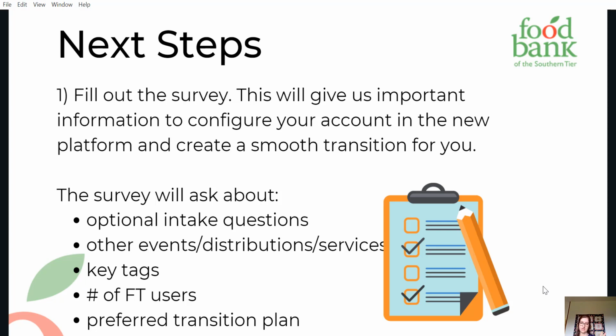So the survey is going to ask a few different things. It's going to ask about some optional questions that you can potentially add for your agency if you're interested. Other events and distributions and services that you may need to track. Interest level in barcodes or key tags, which we used to use pre-COVID and may go back to. And then some information about how many of your volunteers and staff are actually using Fresh Trak or need to be trained on it, to help us understand how many folks we'll need to transition over. And just a little more information about how you think that your agency would best be transitioned over, what support you'll need from us, any questions or concerns there.